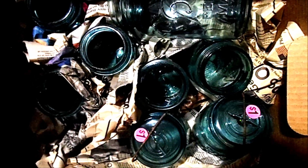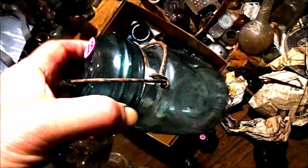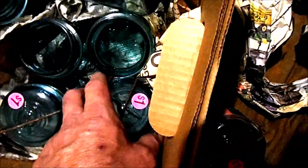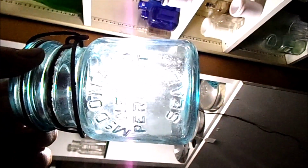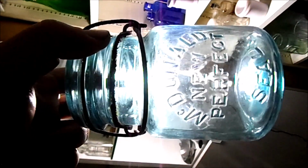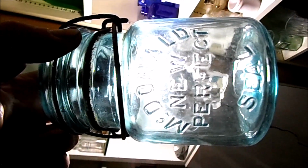Okay, I also found a bunch of jars that were surprisingly cheap. I mean, glass lidded ones, embossed, for $1. I couldn't pass up those, so I bought every one she had. There's one particularly rare one here. I don't even have one of these in my collection. McDonald New Perfect Seal. I have never even seen one of these. It was only $1. It might be worth as much as $20.